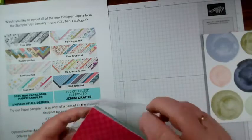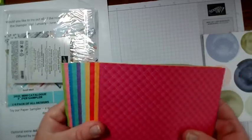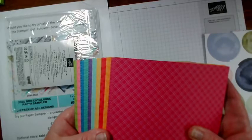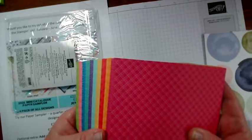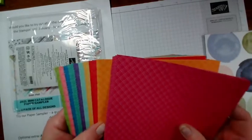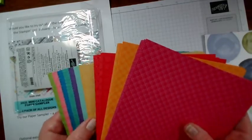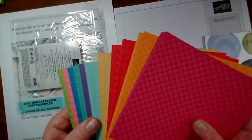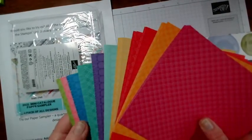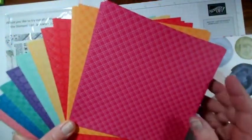So the other thing I want to show you just briefly is this pack of papers. Now this will be the new colour family papers that we will get in the new annual catalogue. So I don't know if you remember, each year we have slightly different papers in the annual catalogue, one for each of our colour families: the brights, the subtles, the regals, the neutrals, etc. And these will be the new ones that are coming out in the new catalogue.